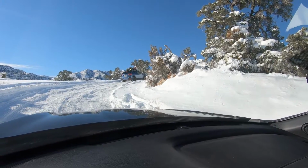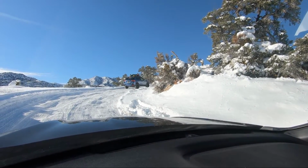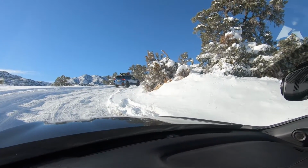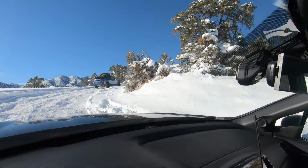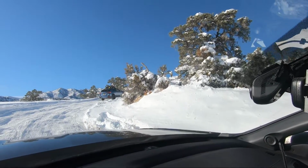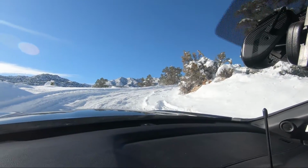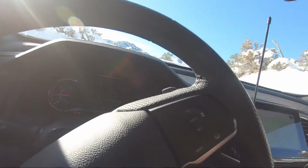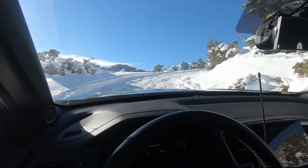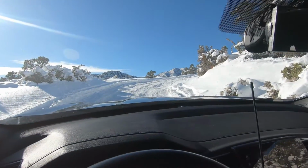Okay, it looks like you got about 6 feet of traction right there. I'm gonna go a little bit faster then. Right. Yeah, just don't spin too hard, but okay. Oop. All right, I'm gonna have to back it up and use momentum. I'm actually spinning.